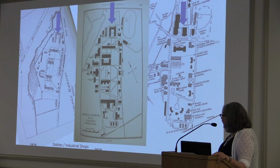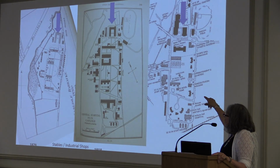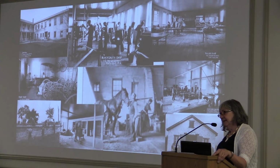Okay, so now we're going to go visit the industrial shops, which are no longer there. There were stables way up, you can see where the athletic field is, and behind where the boys' dormitory was. These stables were converted to shops, and that's where the boys had their industrial training.